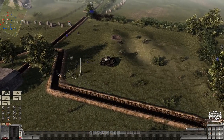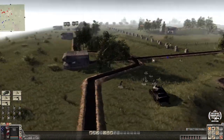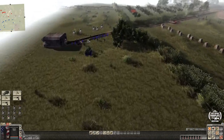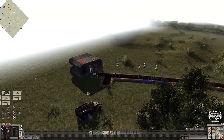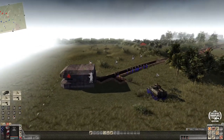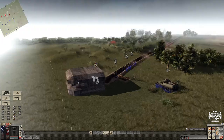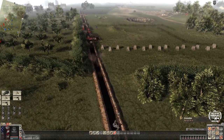Actually, is that half track completely fucked? Yes, it is absolutely fucked. Right. You guys move up here. Get in there. Deal with that MG42. Deal with it. Take him out. Come on, guys. Do it. There we go. Work quite in there. You lot, move.